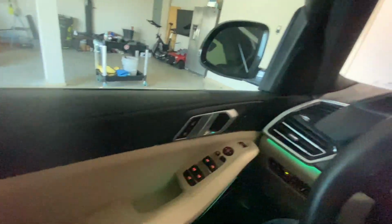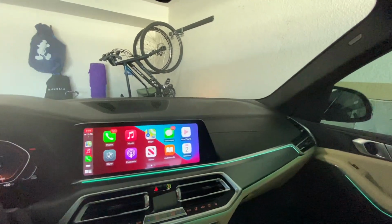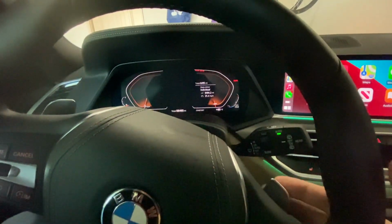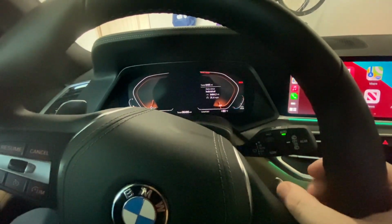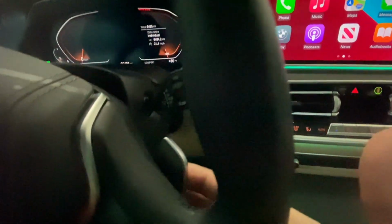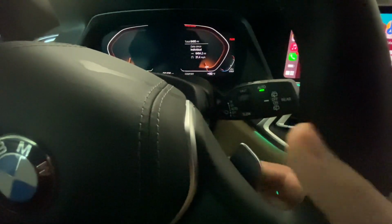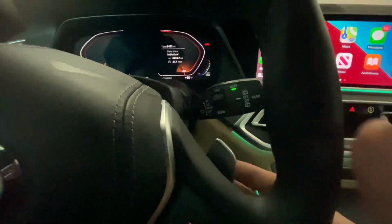Other than that, the cabin is just a really nice place to be. Everything feels pretty premium. The paddle shifters feel somewhat premium. You can kind of see on the back they're a little bit plasticky, but they do look nice and feel nice as well to shift with.